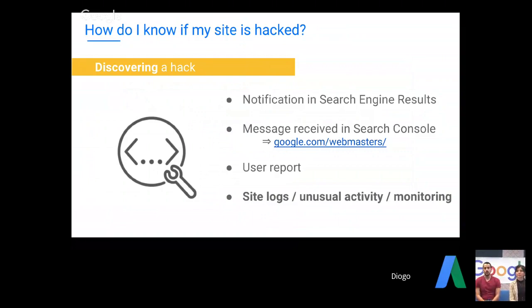Then also, on a more ongoing monitoring basis, to try to get ahead of the curve, check your site logs and check for unusual activity. Check if any user has registered himself with admin rights that shouldn't have them. Check if there's anything on your website that is suspicious. In general, just monitor your website for any suspicious activity.